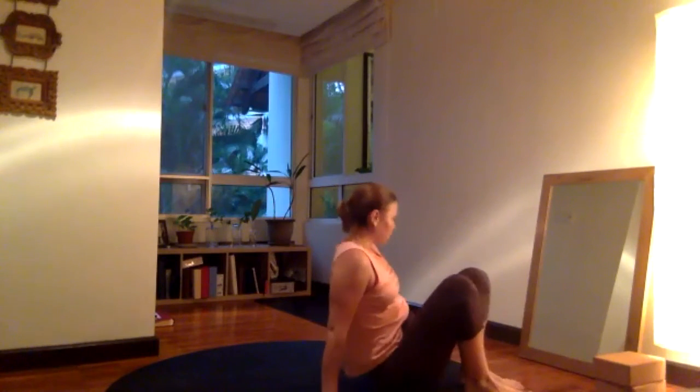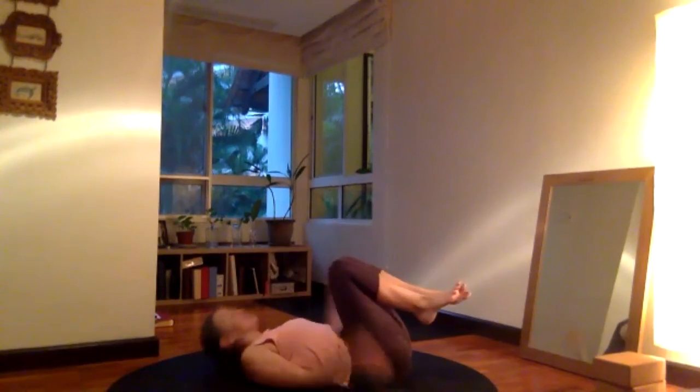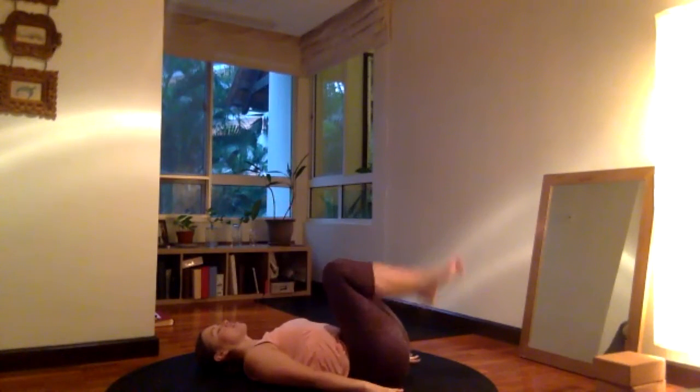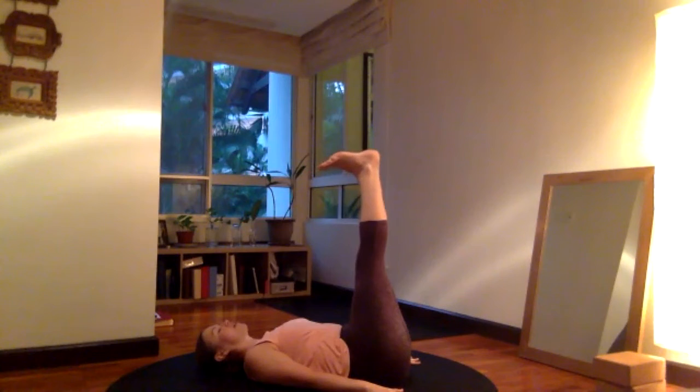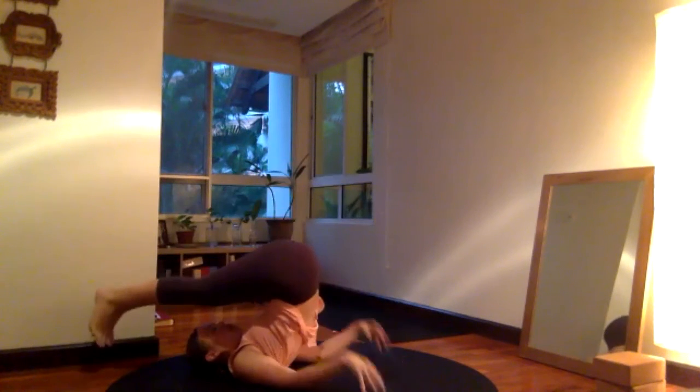So feel free to move to a wall or just take legs up the wall if you want to chillax a bit. So we'll plant hands into the earth, lifting the feet up, taking a deep inhale. As we exhale, we push all the way back.